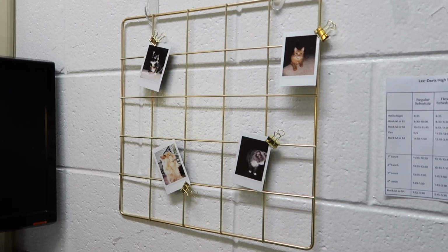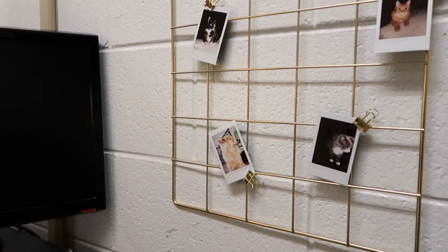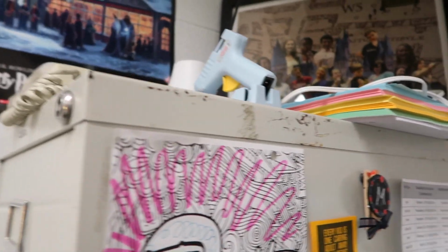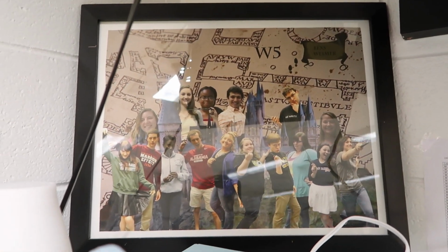Over here, this is new. It's not fully decorated yet. Obviously I just have pictures of my cats and dog, but once I have my baby, I'll probably put pictures and some other things on there, but for now that's what it is. I have my Harry Potter stuff up here that I still need to put away actually before the first day, the phone, whatnot. This is something students made me my first year teaching journalism.